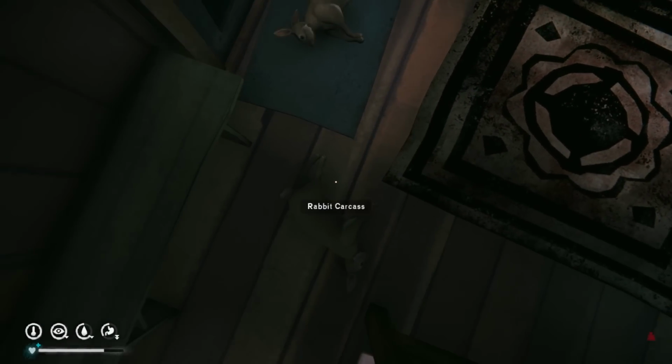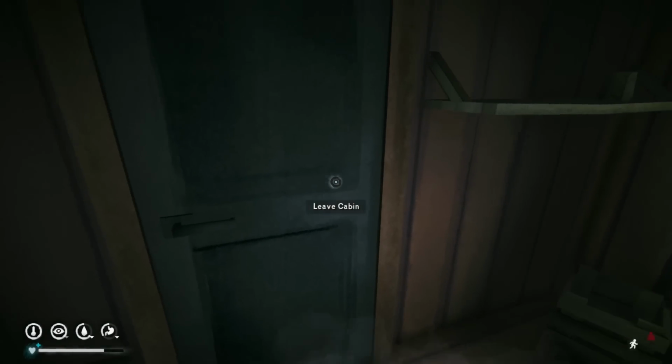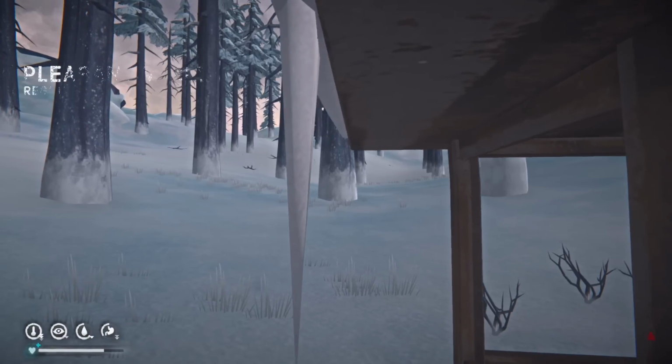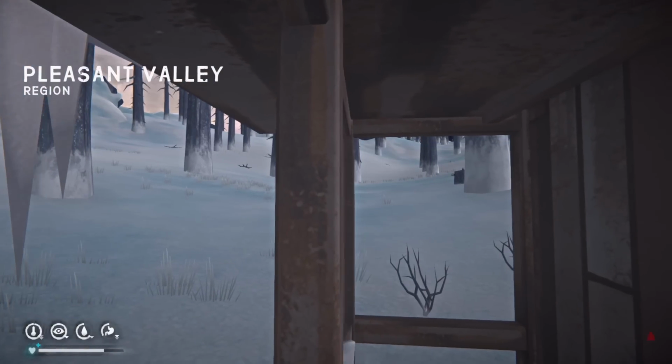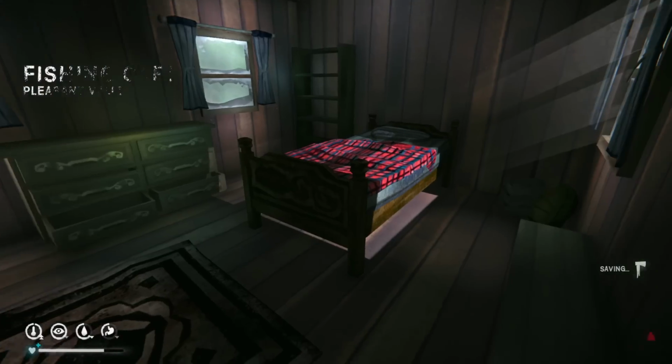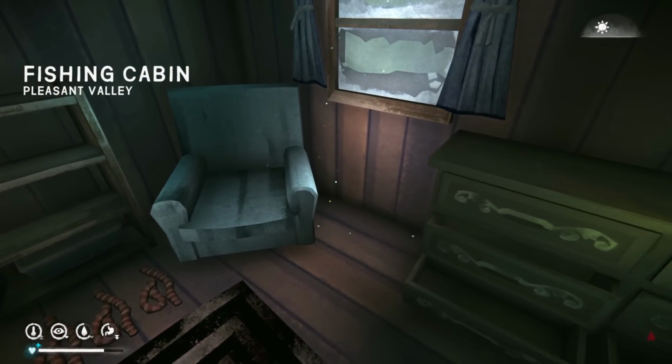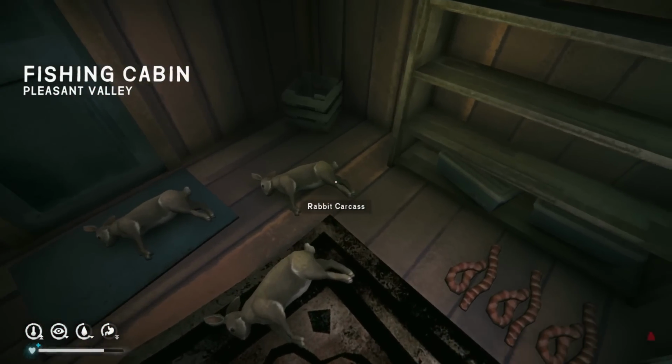Alright. Rabbit carcasses, those are going to stay. Let's take a peek outside, see what's going on. Beautiful morning, that's for sure. -6. It's travel weather, though. Definitely travel weather. I think, though, we're going to want to search the plane today, and then from the plane we will go to Skeeter's Ridge and see what's going on.